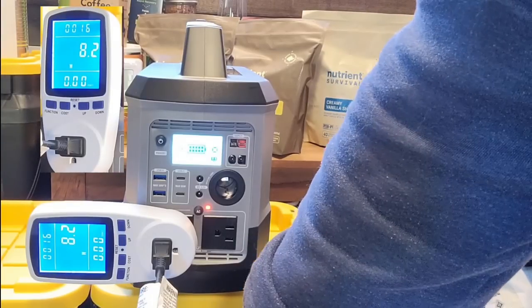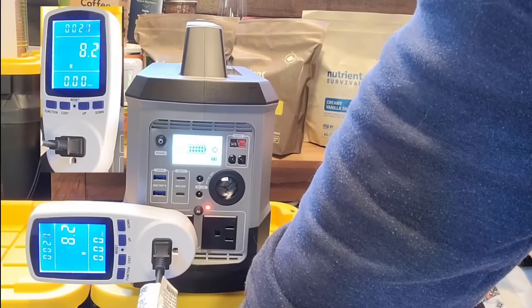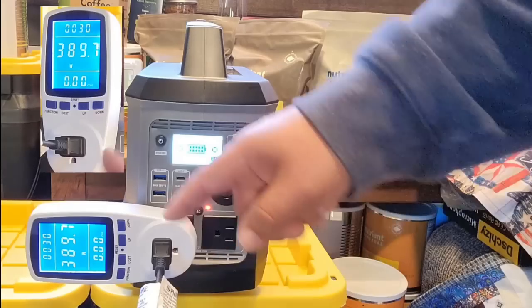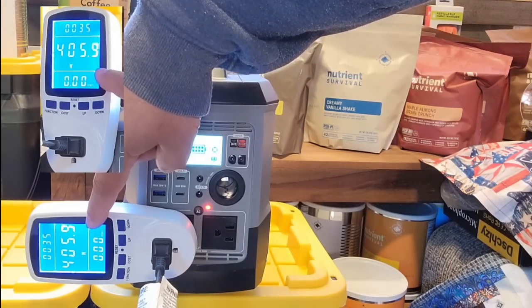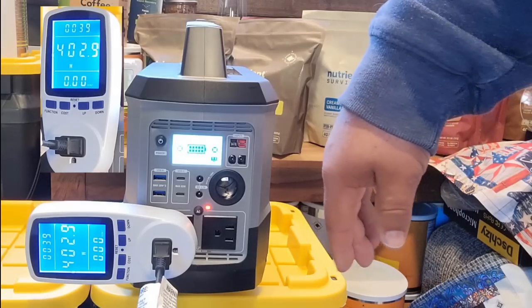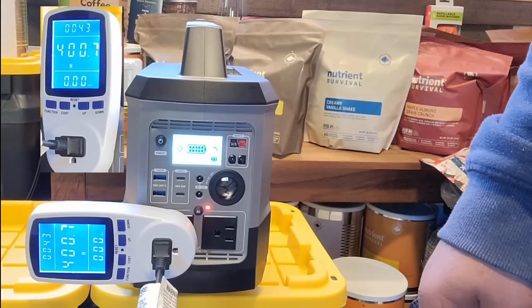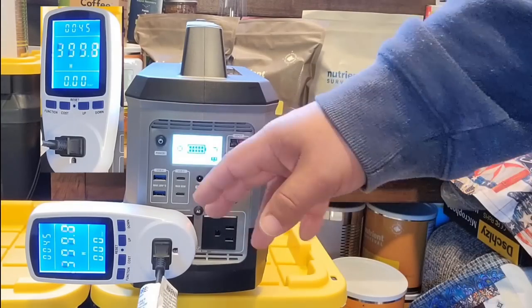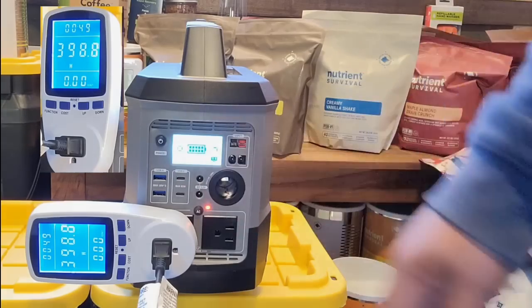But if we bring it up some, let's see if we can bring it up so that it can run on low. And right there, it's running on low. And let's see, it's at 406 watts. 405 watts. And it's holding steady at 400 watts. So this lets me know that this machine will hold steady at around 500 watts with no problem.